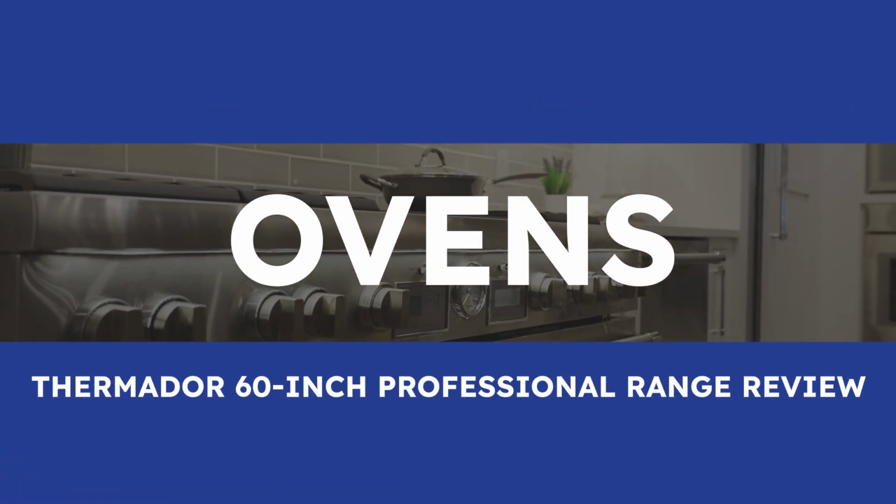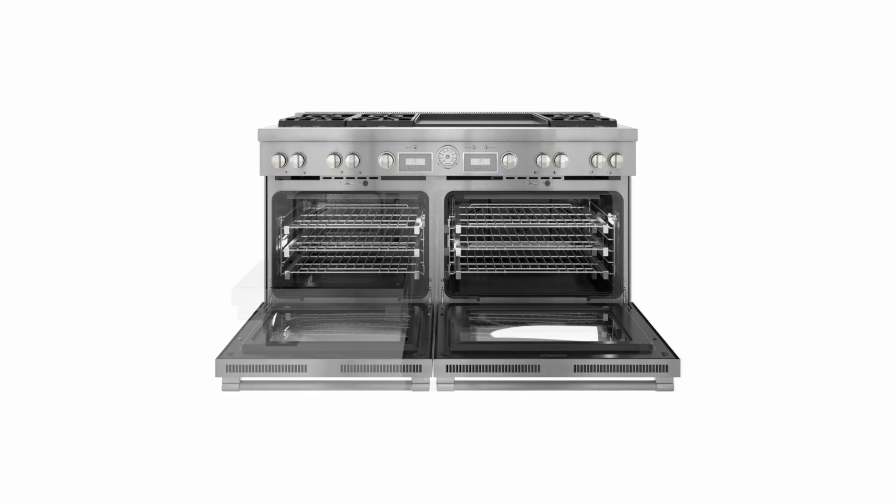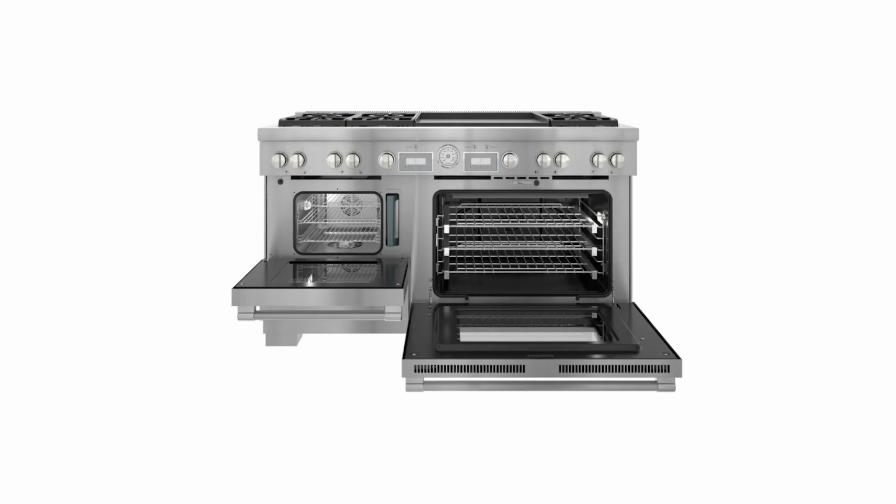However, one model offers 2 regular convection ovens, while the other model features a regular convection oven and a steam oven. Steam adds moisture and doesn't bake out the nutrients. Without a doubt, steam is the healthiest way to cook and the most flavorful. Even leftovers taste better when reheated in a steam oven.